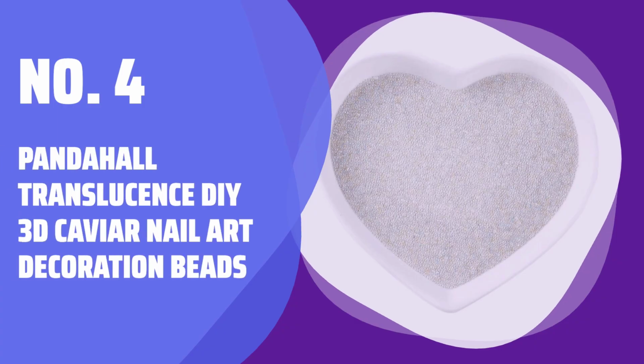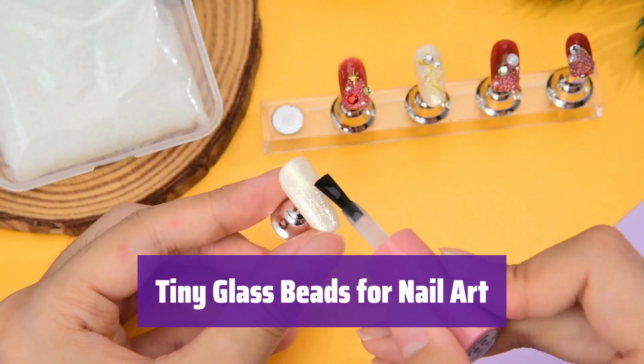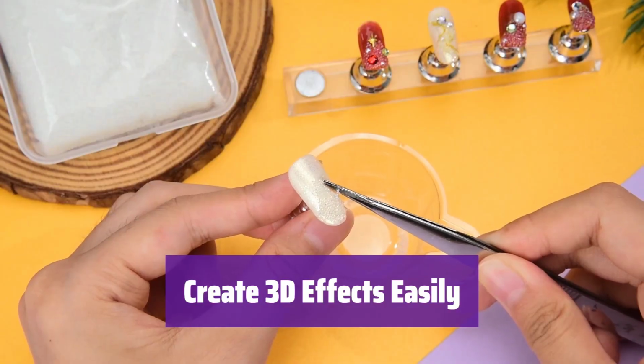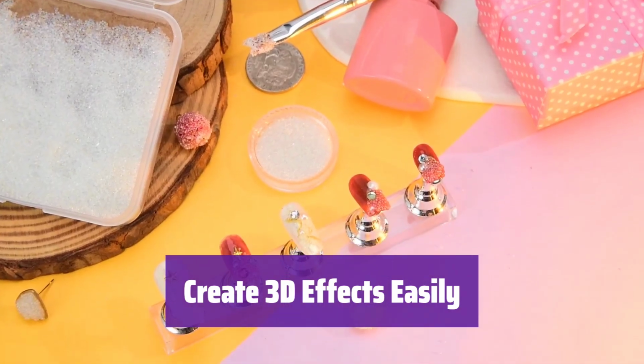Number 4. Pandahall Translucence DIY 3D Caviar Nail Art Decoration Beads. Introducing our mini glass beads, perfect for creating stunning 3D nail art. These tiny caviar beads add a unique translucence to your designs. Achieve a beautiful 3D effect on your nails with these micro beads. They are incredibly easy and fast to apply, bringing the latest nail trends to your fingertips.